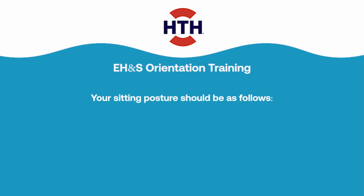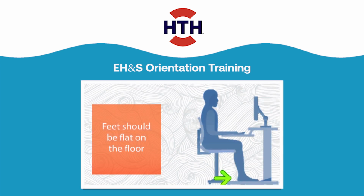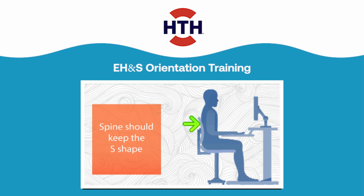Your sitting posture should be as follows. Feet should be flat on the floor. Knees at 90 degrees. Back resting against the back of the chair. Lumbar supporting. Spine should keep the S shape. Shoulders relaxed. Elbows at a 90-degree angle. Wrists in neutral position.